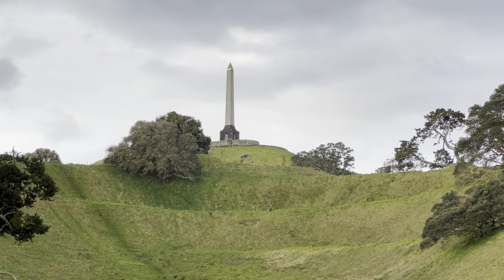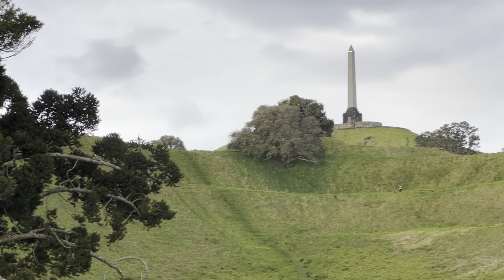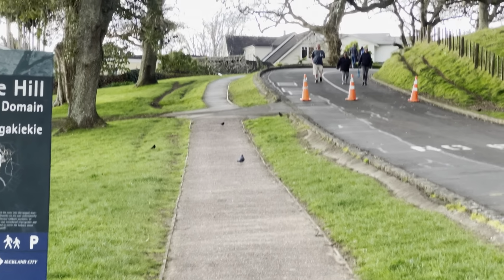One Tree Hill, guys. So that's our destination today. But we can't take our car past this point, so we need to park our car there and then walk. So there are two ways to walk.